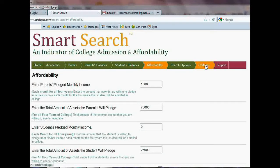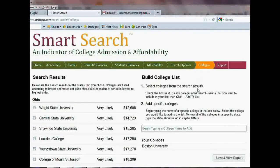Today we're just going to skip ahead to certain colleges. Now we can search for any college that we want to.